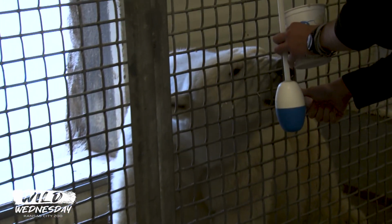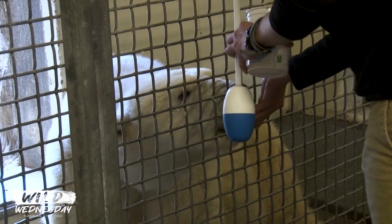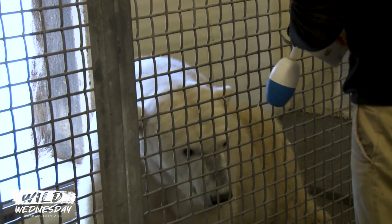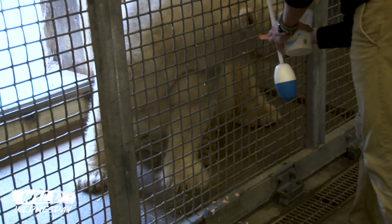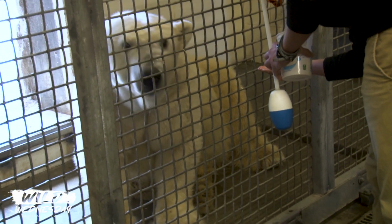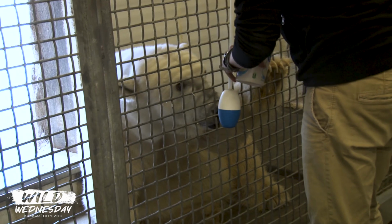We try to do that every 2 weeks, just once, so she keeps up with the behavior. So if we ever need it, we'll be able to get it. But that gives us a wealth of information. Animal health is able to look at that and check all of her levels, make sure there's nothing going on that we can't see outwardly, but that's going on inside of her. So we're able to monitor all of that a lot more closely.